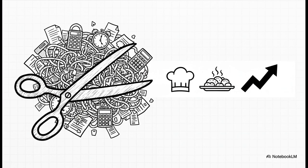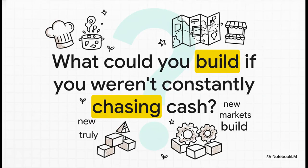And here's why this is so important. When you tackle these quick wins, you immediately get back your most valuable resource, your time. Just imagine slashing the hours you spend every week on that tedious admin work. That's time you can pour back into what really matters, making great food, building your brand, and actually growing your business.